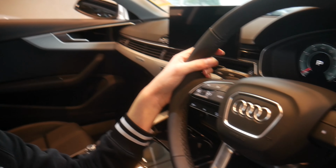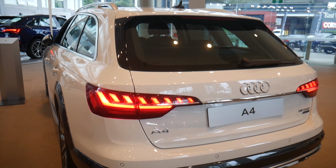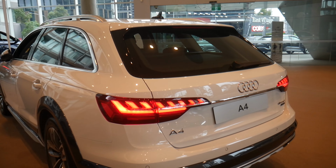But here, this is the A4 station wagon. So this is really nice. We've got a nice navigation board, nice leather seats. The interior is really nice. They feel really nice too. So yeah, this is a good feel, and it's a station wagon, and it's all-wheel drive as well, so that's pretty good. Yeah, this is it in the back, really nice. And they've got some electric cars too, which is really cool.